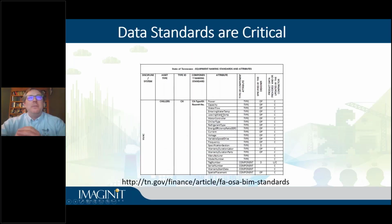So one of the key points that I've been pushing through this whole presentation is your data standards are critical to this process. It needs to be thought out and planned. You need to understand what naming conventions you want, what attribute information you want associated with it within the model. How are you going to track that? And that needs to be spelled out in your architectural and construction delivery standards.